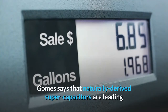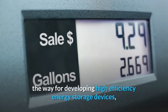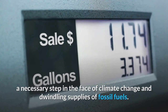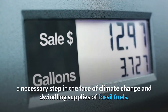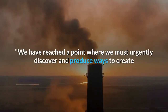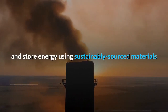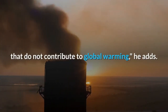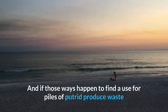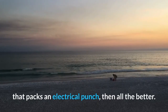Gomes says that naturally derived supercapacitors are leading the way for developing high-efficiency energy storage devices, a necessary step in the face of climate change and dwindling supplies of fossil fuels. We have reached a point where we must urgently discover and produce ways to create and store energy using sustainably sourced materials that do not contribute to global warming, he adds. And if those ways happen to find a use for piles of putrid produce waste that packs an electrical punch, then all the better.